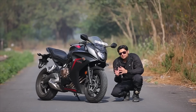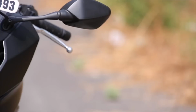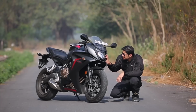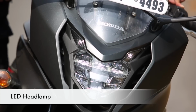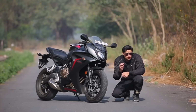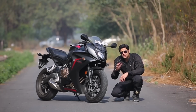Now, while the changes in terms of design are quite subtle, what you'll notice first is the fairing. If you look at the fairing, well, it's a lot sharper than the older CBR 650F. It gets a lot more creases, and the headlamp here is now a fully LED unit. So yes, not only does it look nice, it also enhances the illumination at night, which was a weak area for the older CBR, but thankfully it has been corrected now.